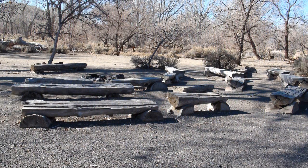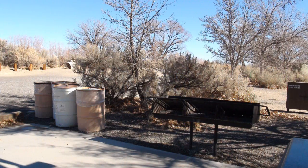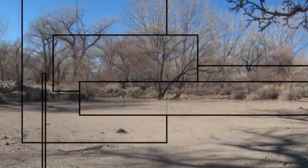This is looking from the dining area down. It's got a bunch of little staggered seating on a little slope, so it was real nice. Also, I'll mention the barbecues. They're up by the dining hall, right there in front for you to use, and trash cans to the left.